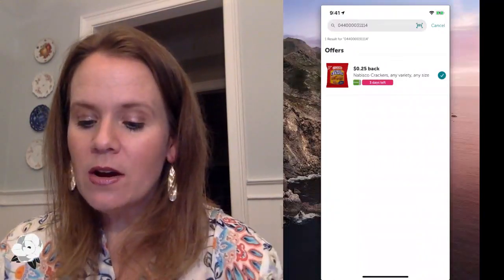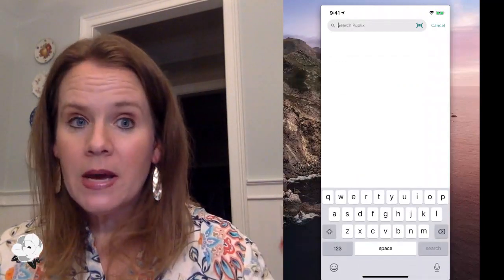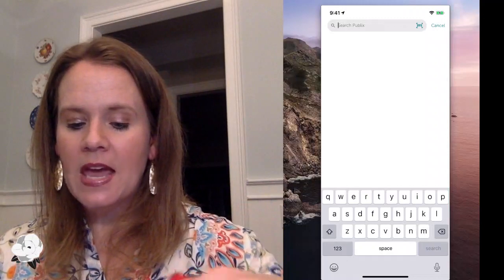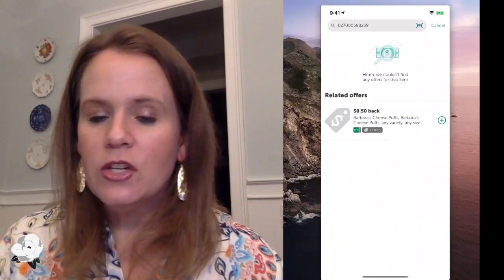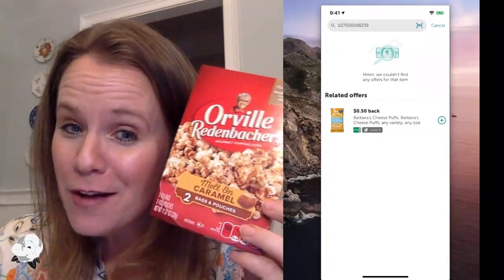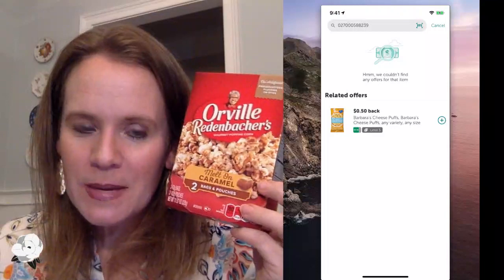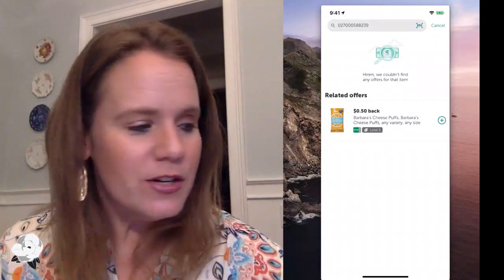And you can sit there, give this to somebody who is manning the buggy with you and have them scan everything. I don't think there's one for this, but it's good to show you. So there it says, we couldn't find anything. This is Orville Redenbacher's. I have a kiddo who's about to have her braces off in a week, so this was a special surprise fun thing for her. She's waited 3 years for it.